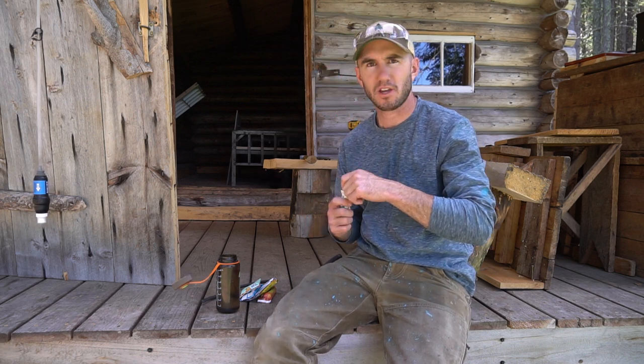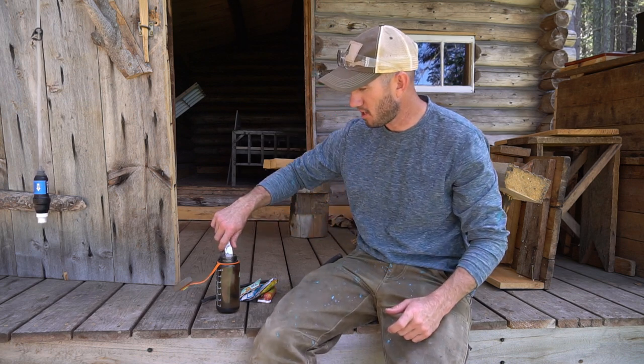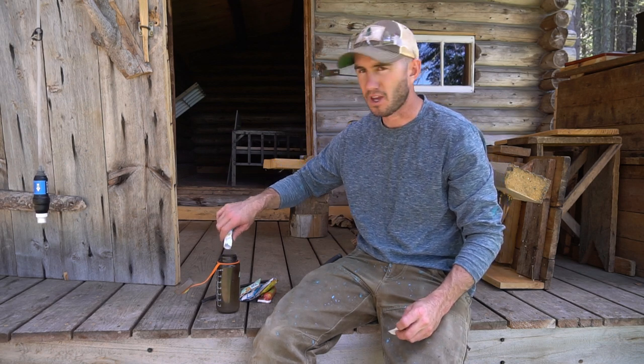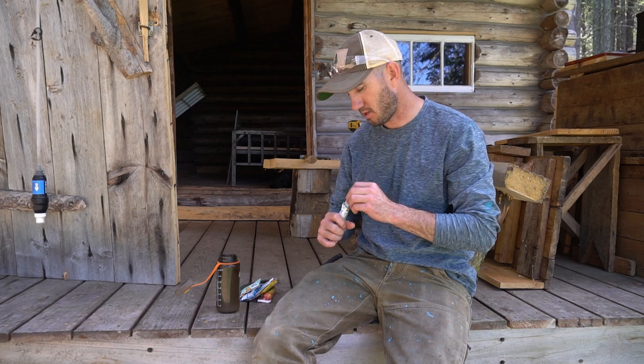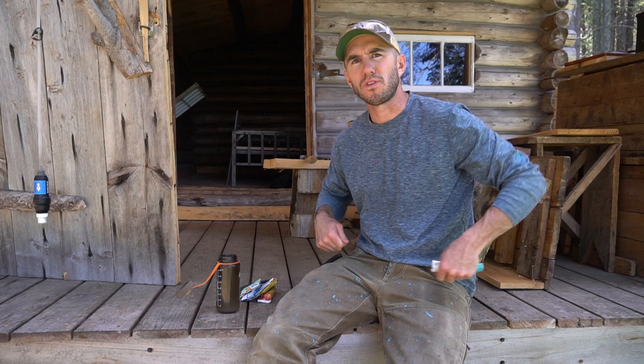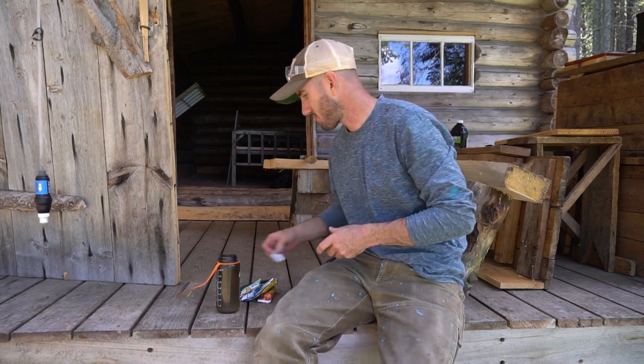The only difference I'll say from the Logjam to the PermaChink that I have noticed, the Logjam seems to set up a little quicker, which is kind of a good thing. It's easier to smooth it out and just manipulate it like that. So it's working well. Man, this stuff is awesome.